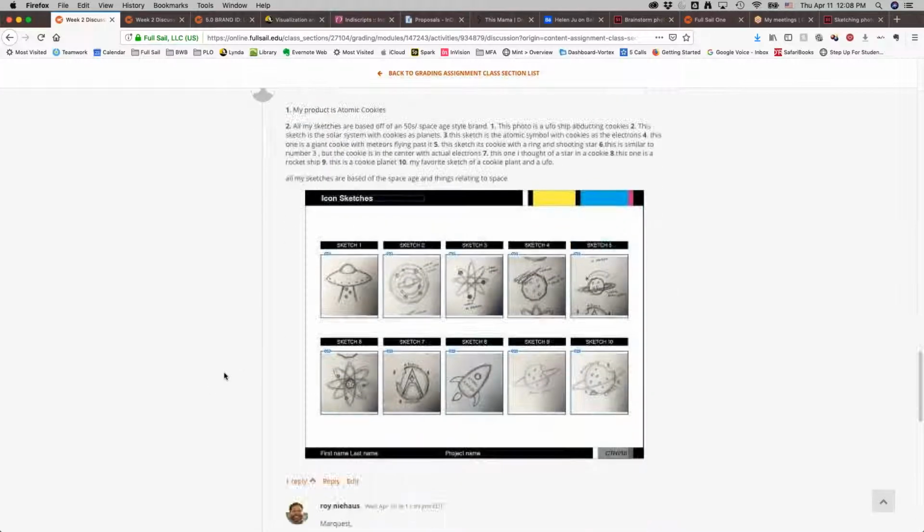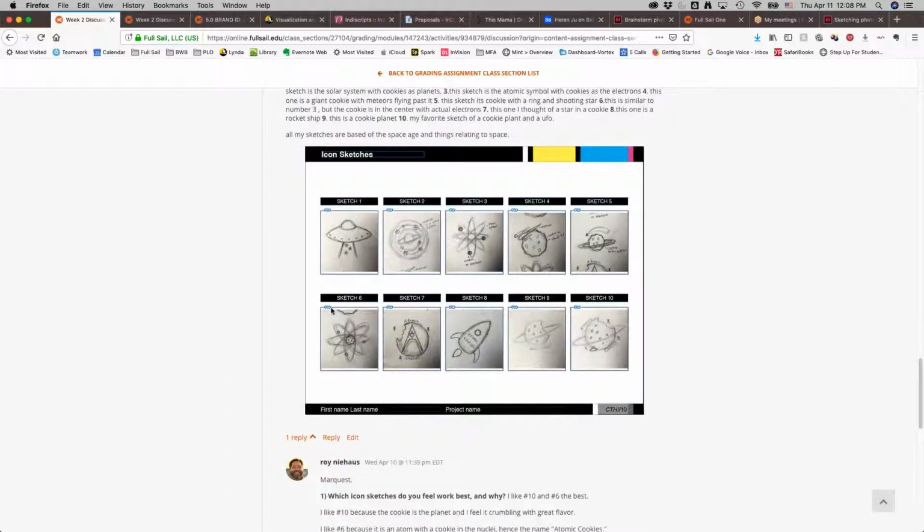Marquest, you are doing atomic cookies. So you've got the flying saucer getting cookies, that's good. A sort of solar system of cookies, that's also good. The atomic icon, nucleus, right? Meteor, these are all good. I even like this kind of A. I usually don't like letters like that, but that's good.